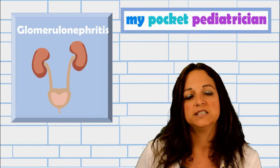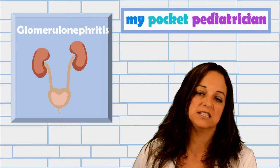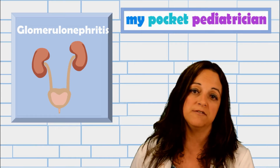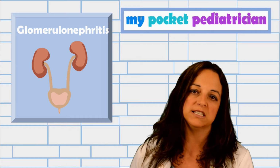The other thing it can do is cause something called glomerulonephritis, which is basically when the immune system attacks the kidneys. Now, treating the strep infection doesn't prevent glomerulonephritis from happening, but you should go ahead and treat it just because you don't want those other consequences.